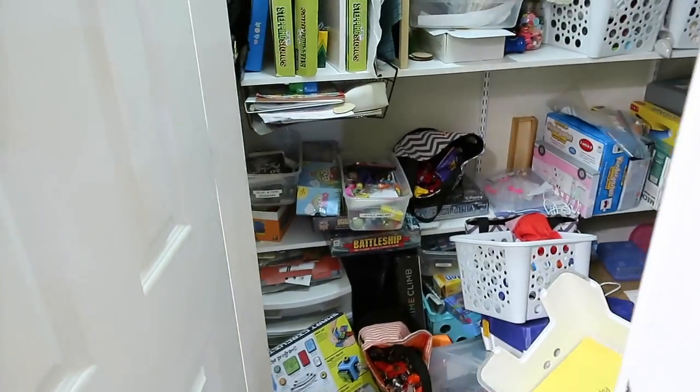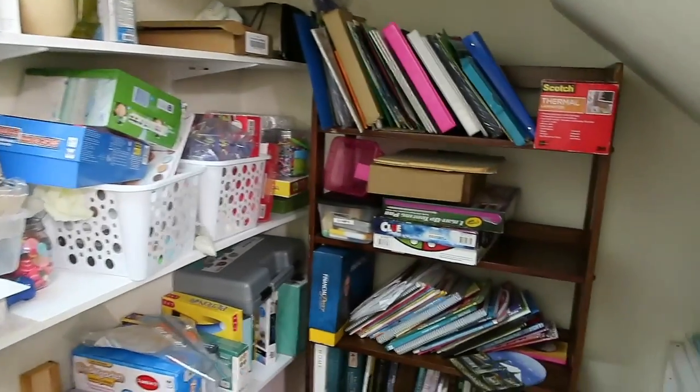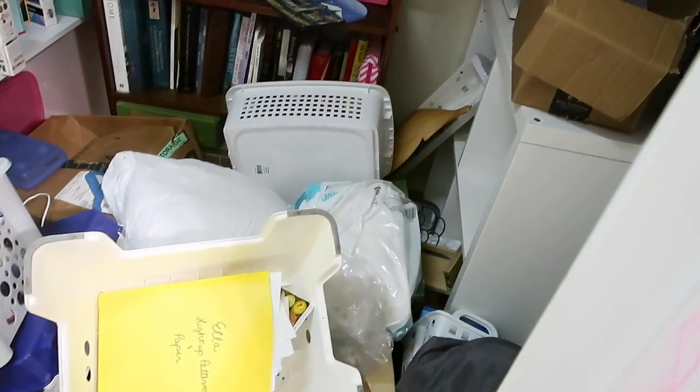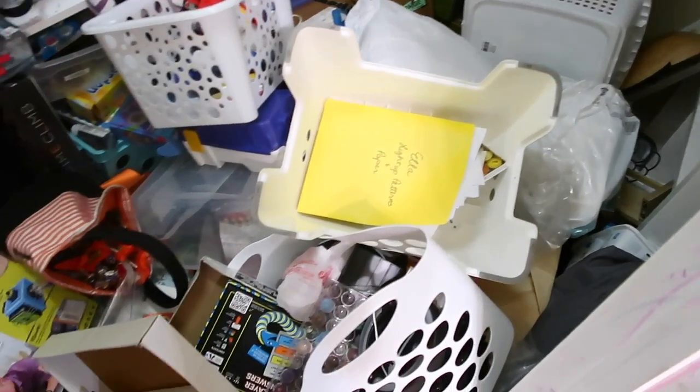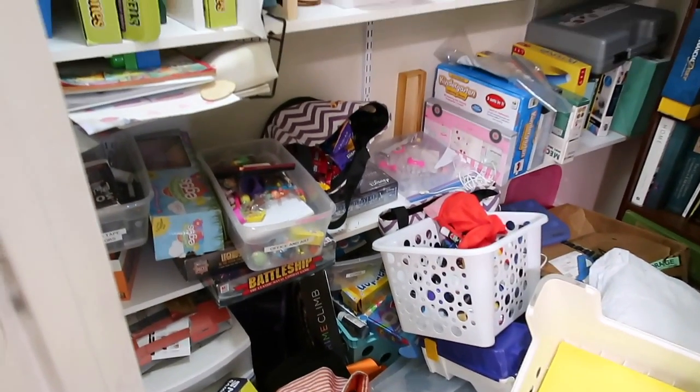You may remember early on in the decluttering journey that we already tackled this room, and it looks pretty much as bad as it was. I'm not gonna lie. This is one of those spaces that we store craft supplies, books, extra toiletries and cleaning supplies. You may have noticed walking in, there's even a baby lock on the door. It doesn't help, okay? For whatever reason, if I don't check in with this closet, it looks like this at the end of the day.